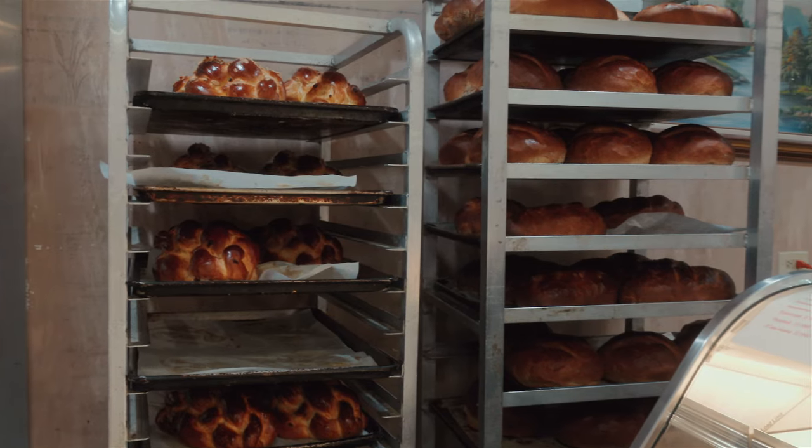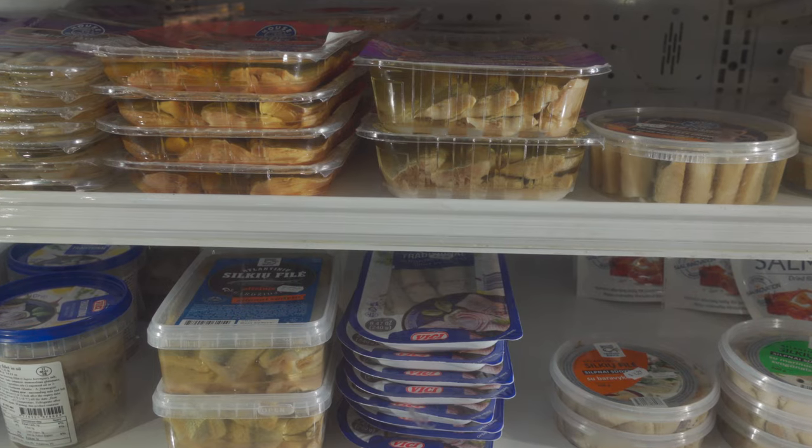This is a full-on grocery store. They have ice cream, alcohol, juices, tea, coffee. They have a bakery that makes everything from scratch here, and they also have different types of fish. If you're into fish, they have different pickled herring, different smoked fishes, and they also have ready-made food, so if you want to pop in here for lunch.